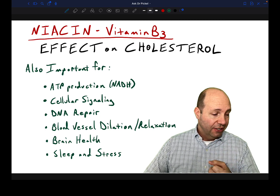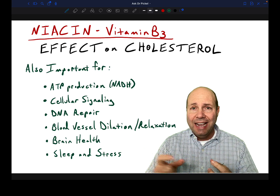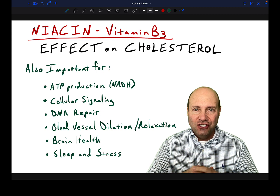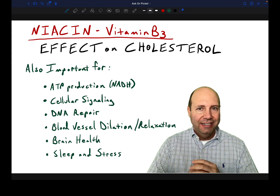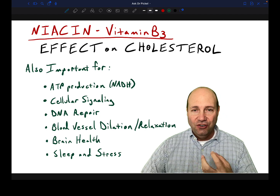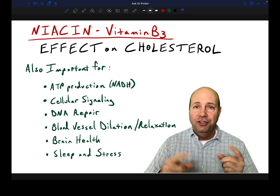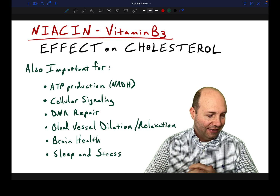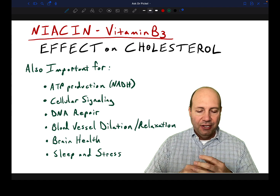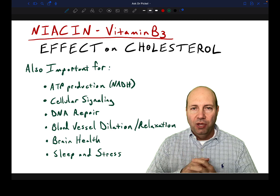Niacin is also important in the formation of what's called NADH. And NADH is what your mitochondria utilize to make energy. So it's pretty darn important that niacin is present in your system in good abundant amounts, because you've got to make energy, you've got to make ATP. Also for cellular signaling, how our cells talk to each other, niacin is used in that whole process. DNA repair, very important.